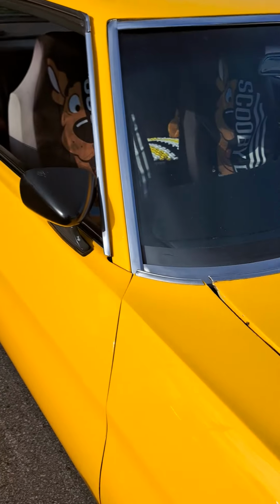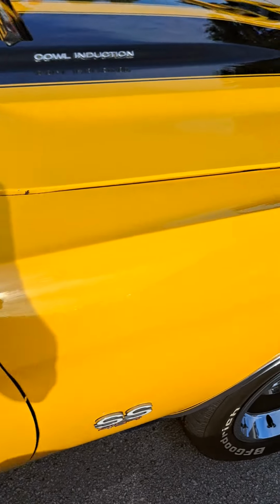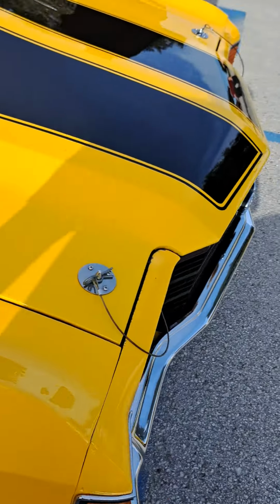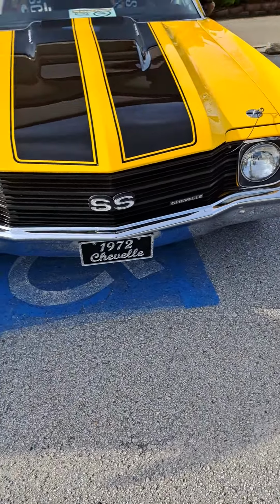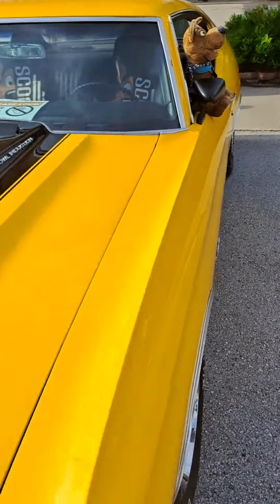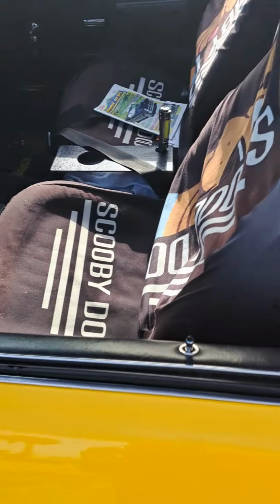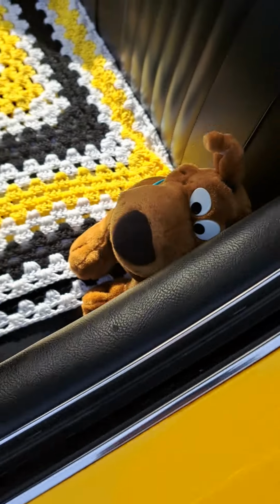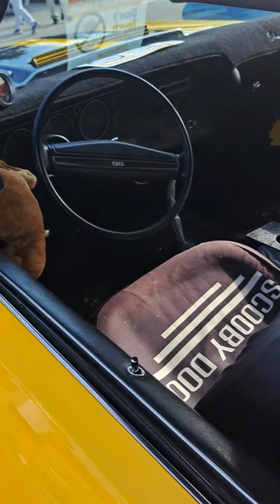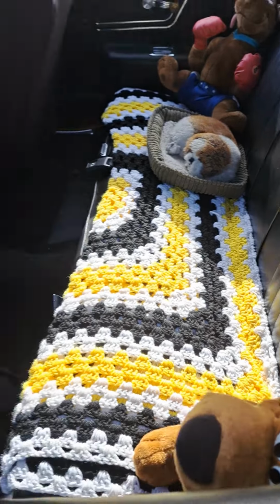Similar idea. The Scooby-Doo mobile. I think I've shown this. Rut-row. '72 Chevelle. Scooby's along for the ride. There he is. Even has Scooby-Doo seat covers. There's Scooby again. How many Scooby-Doos are there? I thought there was just one, but anyway. Good Lord, there's another one.